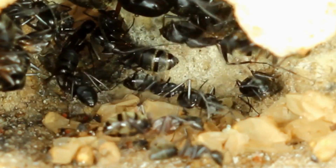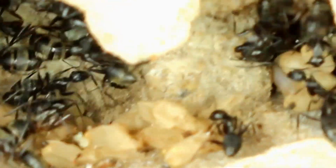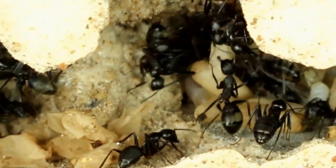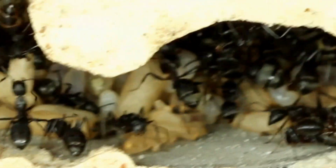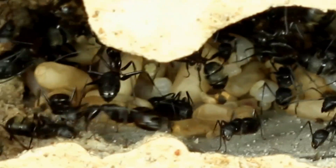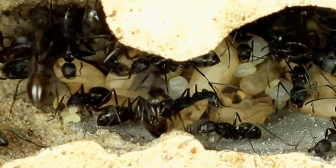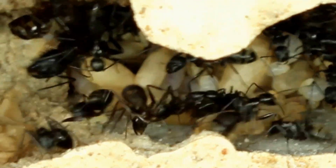You can see the queen here at the very top. That's where she spends about all of her time. She must feel safer up there, and I've even seen her lay eggs upside down as well. And you can just see the various sizes of pupae and larvae in this shot here.